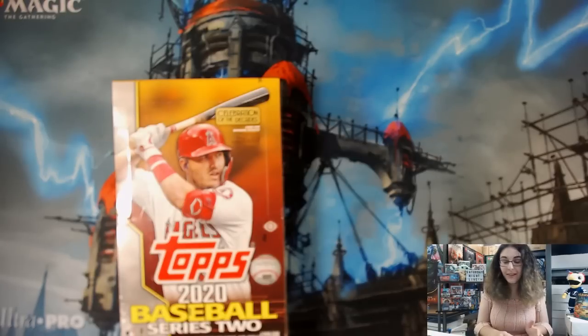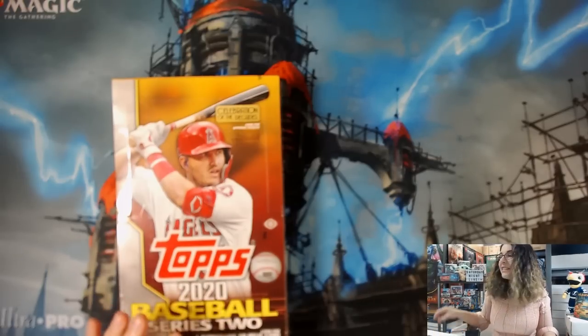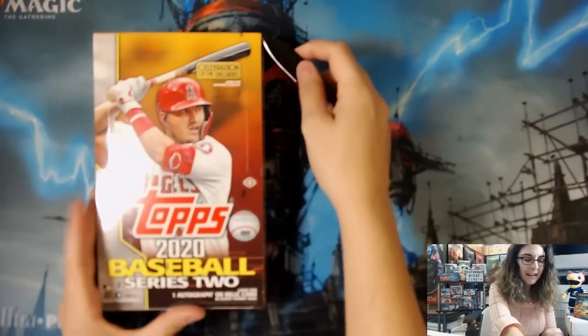Perhaps we can get another SSSP. I highly doubt it, but hey, it's always worth a shot. Maybe an SP. Perhaps we can get another acetate card, or maybe even a Robert parallel. Like maybe we can get a black Robert. That would be crazy. But a Robert for Robert, right? So let's get on into it. I have my tiny knife here, and we're getting into some baseball.